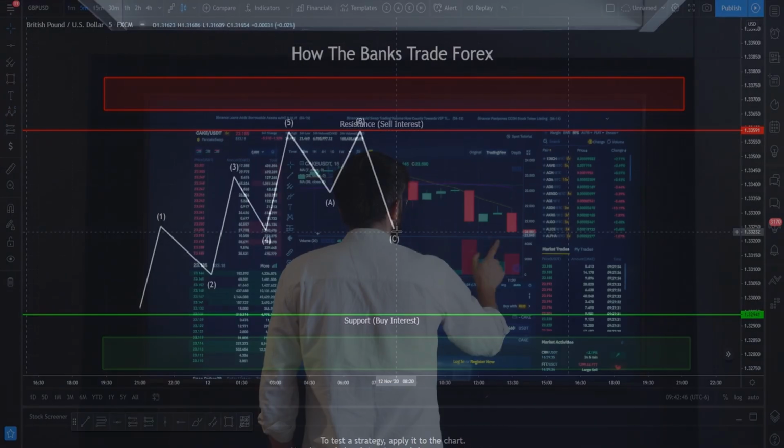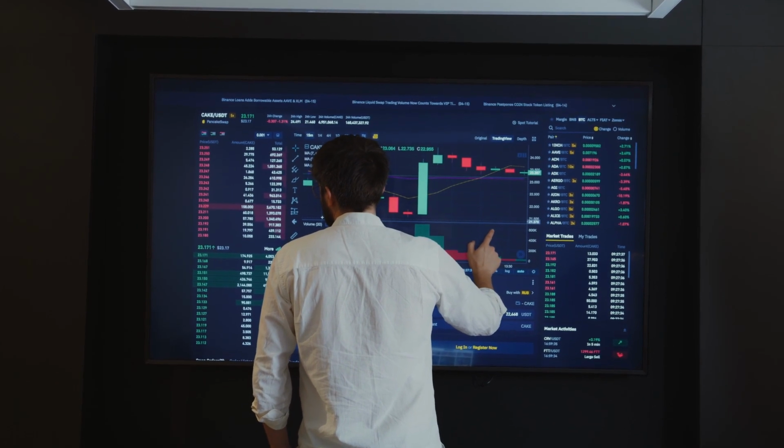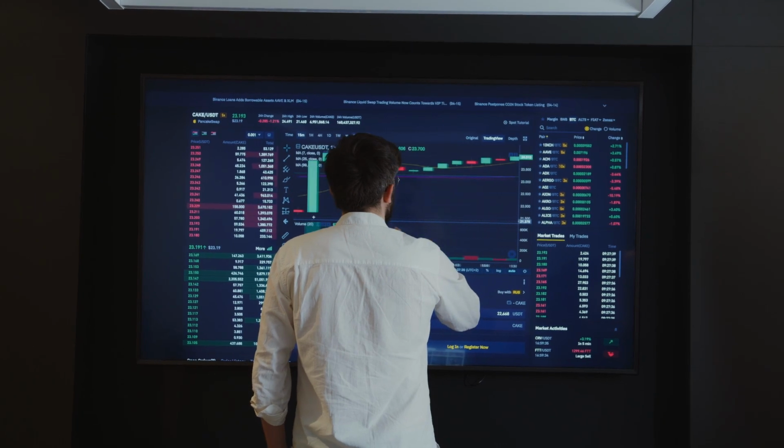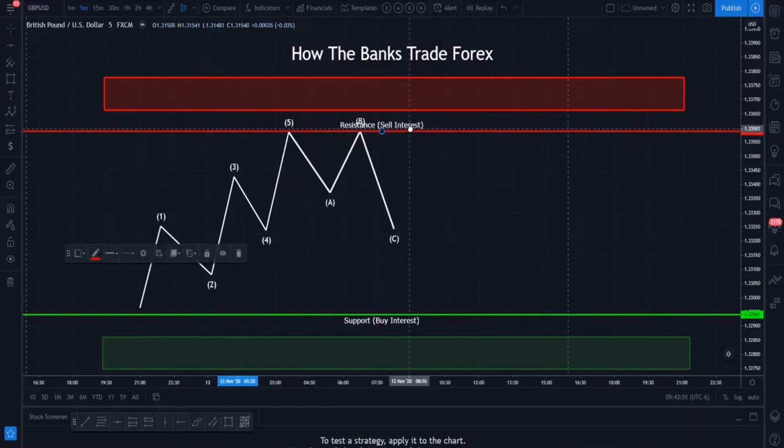And the market makers, or the banks, or the institutions, whatever you like to call them, the treasuries, they see this as well, but they don't see it the same way retail traders see it. Retail traders see this as the end of a trend. What the banks see is a way to trap retail traders. This is what I mean. Let's just say the banks want to sell into the market, but people are already selling the market.